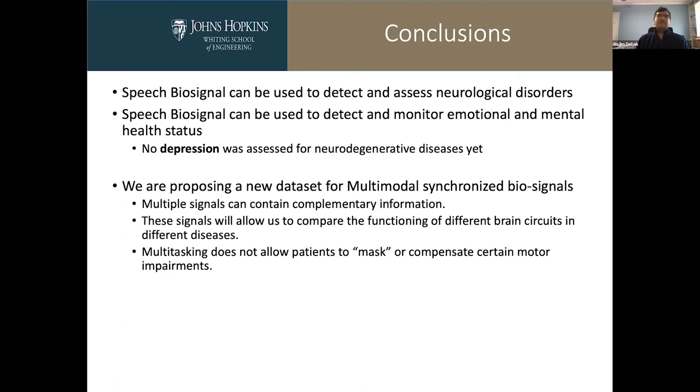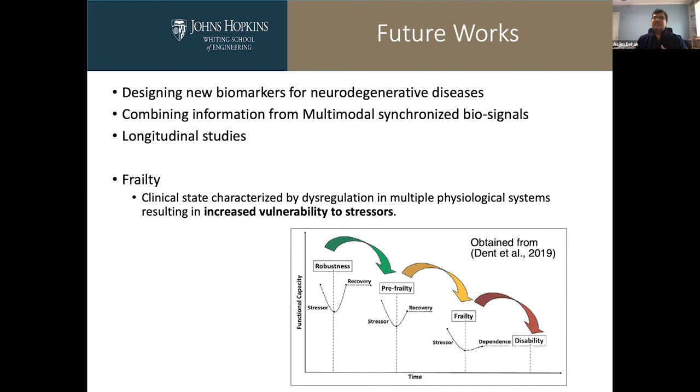As future work, we are designing a new biomarker for neurodegenerative diseases, comparing to controls and differentiating between different neurodegenerative diseases like Parkinsonian and Parkinsonian mimic. Alzheimer's is one of our most important research directions so far. We also want to combine information from multimodal synchronized biosignals. We are not using synchronized yet. Students are working on it because we need more data to do that.